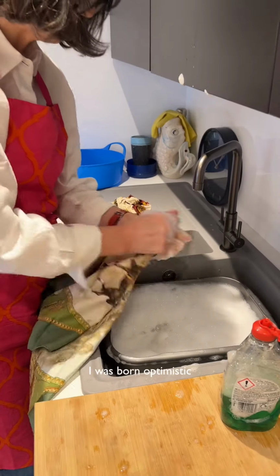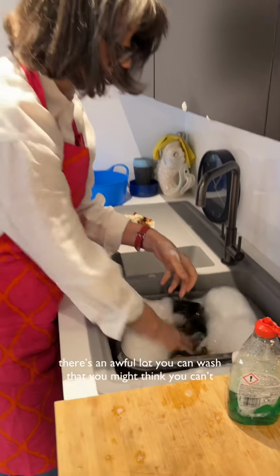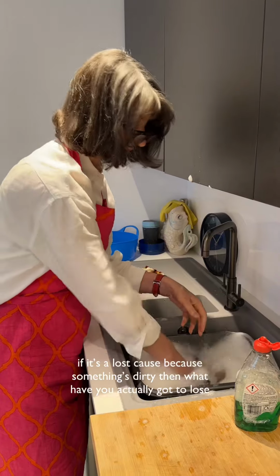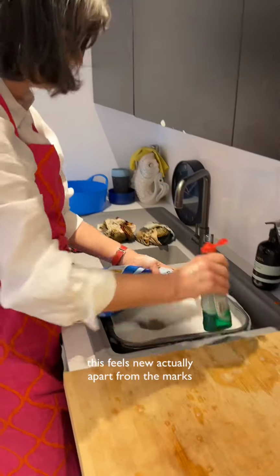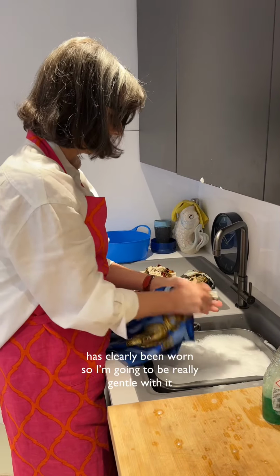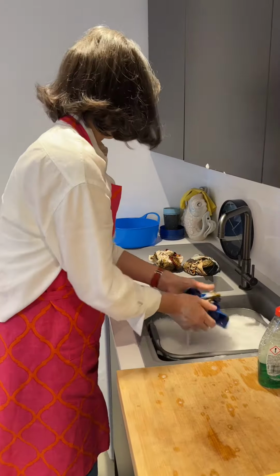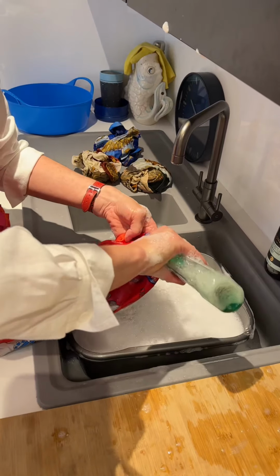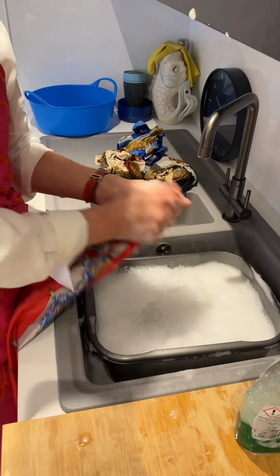I was born optimistic. There's an awful lot you can wash that you might think you can't in terms of clothing. But if it's a lost cause because something's dirty, then what have you actually got to lose? Some there. This feels new, actually, apart from the marks. It has clearly been worn, so I'm going to be really gentle with it. A little dot of grease. Again, it's another one that feels it's had very little wear at all.